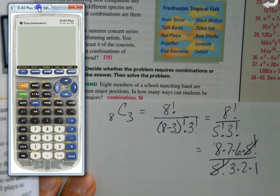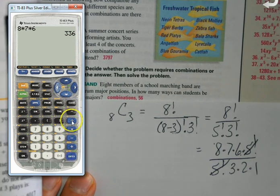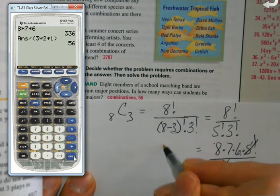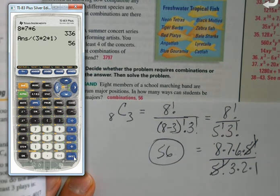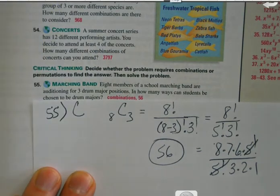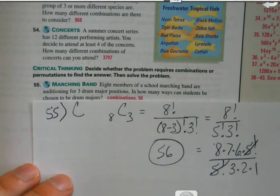So what we will do is take a quick moment and get our answer, which in this case would be 56. Much smaller than if I'd just done 8 times 7 times 6. That's the thing that I've got to be cautious of.